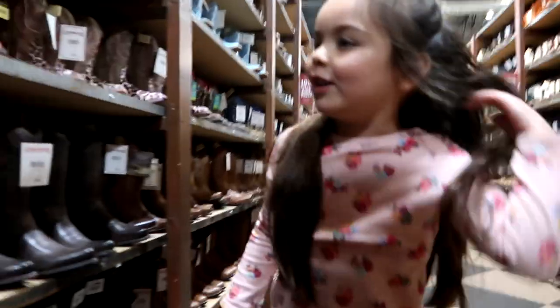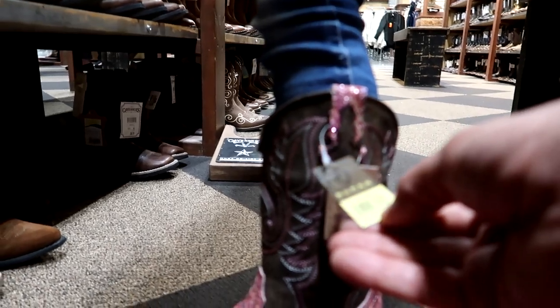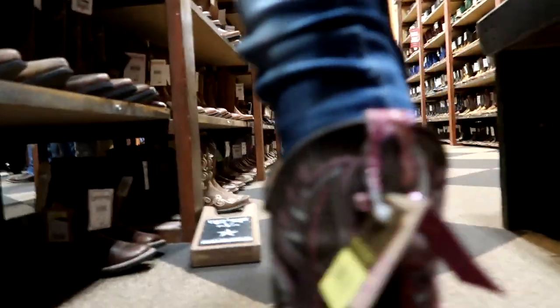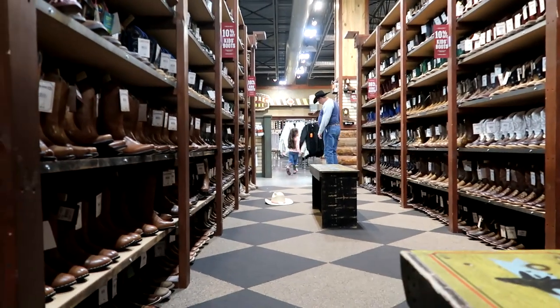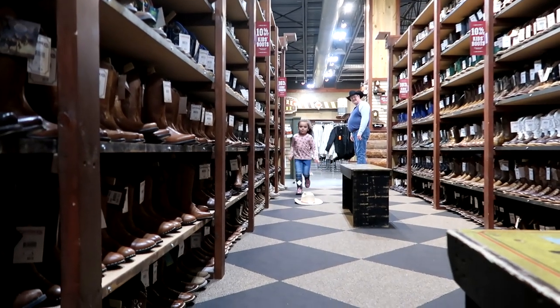It's perfect. Wait, where's the other one? Let me see what size that was. That is size, is it on this side? Where is the size? Come on. It's in there? Come on, Mommy. So size 12, and it fits really good? Yeah. Go walk that way and run back. They feel good?